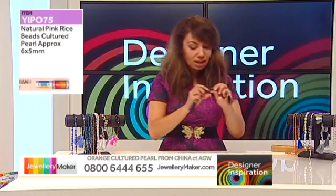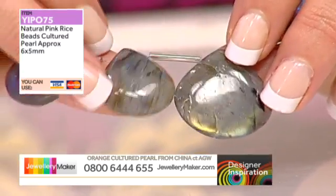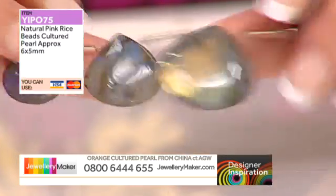Oh my gosh, when is this Labradorite coming up? I know I'm off topic, but when? Later on. Ooh, you cheeky little minx not telling me. Later on. Look at the stand.